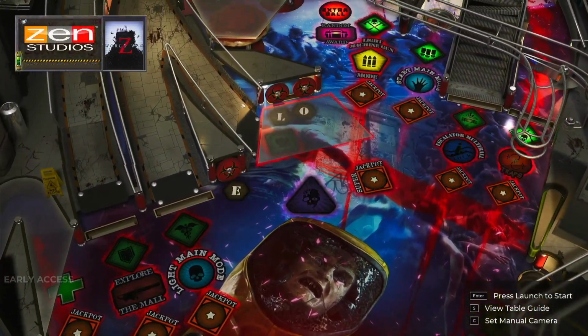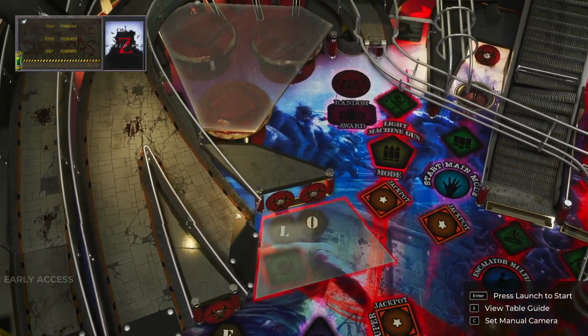So today marks the latest and greatest digital pinball release from Zen Studios and Pinball FX specifically. This is World War Z, releasing today for 60 tickets. Yes, that's right. They're still doing that goofy ticket thing.